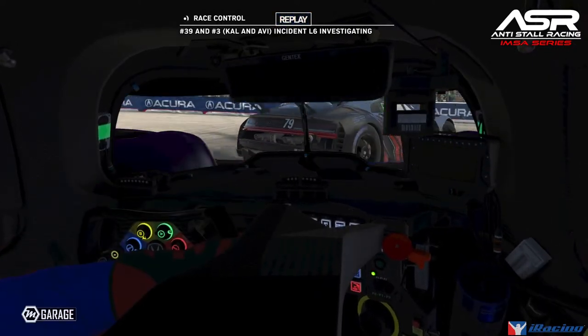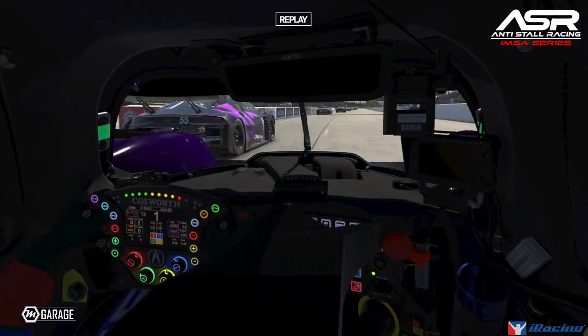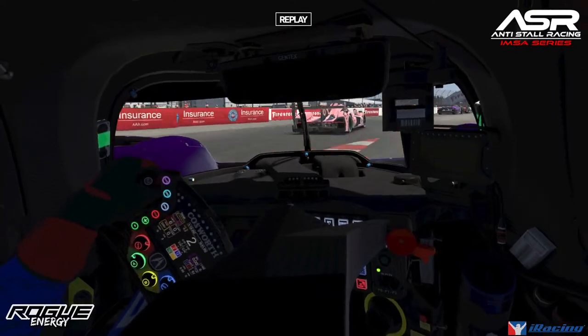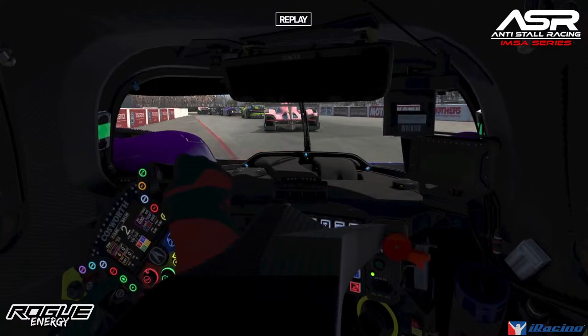Yeah. Oh, and he's forced to take a bit of avoiding action, it looks like. It actually looked like he had sent it, but I think he just caught on his brakes. It would have been a bloody good send that as well if he'd actually made it stick. Yeah, there's some Xs flying around at the moment out there.